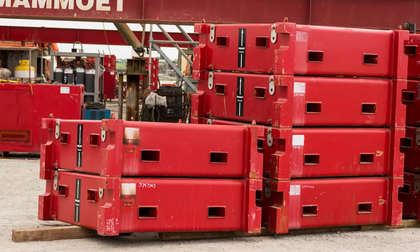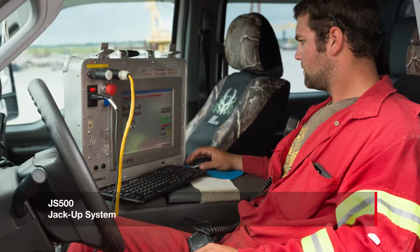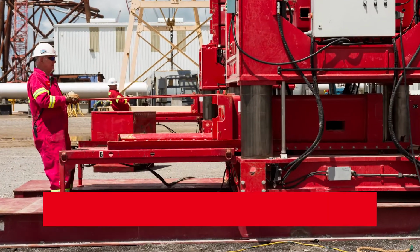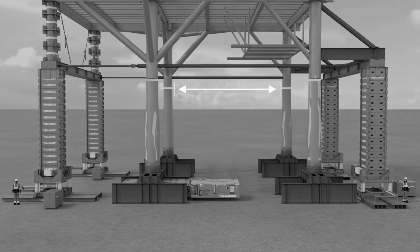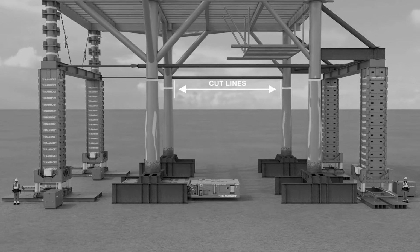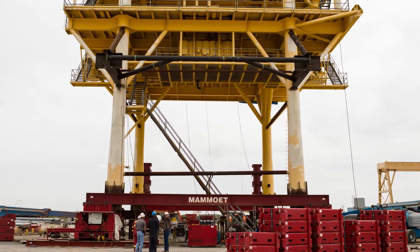The team proposed the JS500 jackup system. With the right planning, engineering, and modifications to existing equipment, Mammoet could lift the entire deck with the JS500 system and cut the legs at the correct points at one time. This solution would not only be faster, reducing the potential risks associated with the deck being elevated for an extended period, but also more cost-efficient for the client.